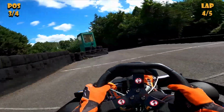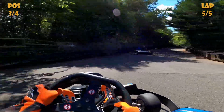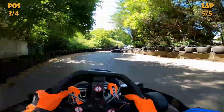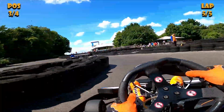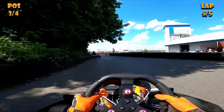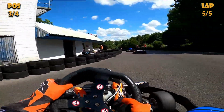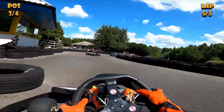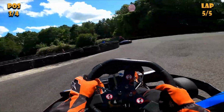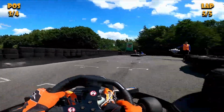In 4 kart heats, I should be finishing in the top 2 every heat. I know this track well enough. The 2 guys ahead are battling. There's no excuse for me to be this low down, other than I couldn't adjust to this kart, and that is something that I need to get better at, adjusting my driving style to the kart that I'm in. Because clearly there was pace in the kart, because Ryan set some really fast times, and there we go, P3.